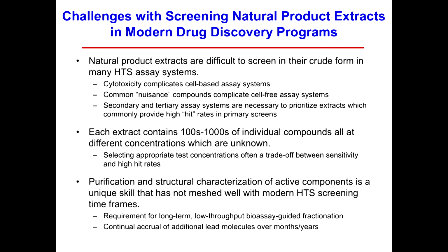And I think that's part of the reason why we've seen not a lot of natural product extracts being used in the high-throughput screens. There's a requirement for a long-term, lower-throughput bioassay-guided fractionation support, and there's also a continual accrual of additional lead molecules that might not work in the time frames and such rapid screening paradigms that we use today. But I know there's a lot of words on this slide, so the easiest way to think about that is a picture is worth 1,000 words.